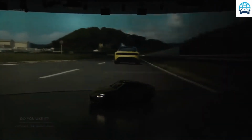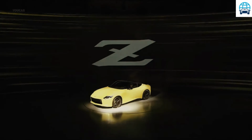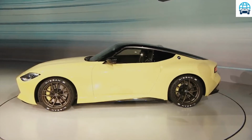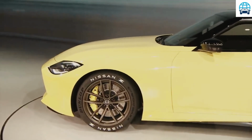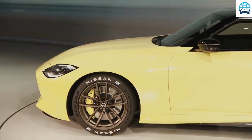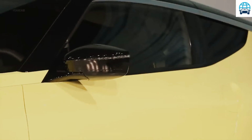Its twin-turbo V6 should make around 400 horsepower. The new Z will be powered by a version of Infiniti's 3.0-liter twin-turbo V6, sending power to the rear wheels. Nissan hasn't released specs or performance numbers yet, saying only that it'll be more powerful than the current 370Z's 332 horsepower 3.7-liter naturally aspirated V6.